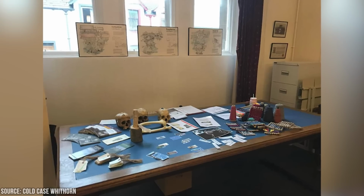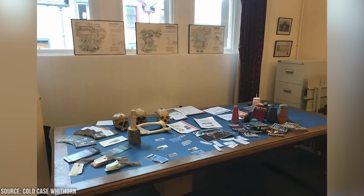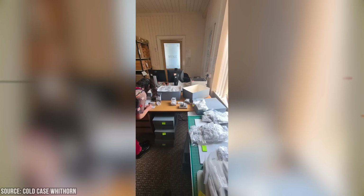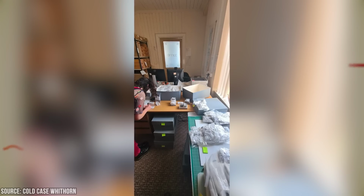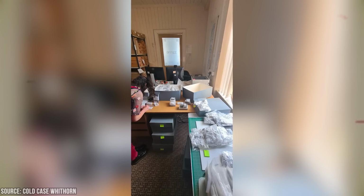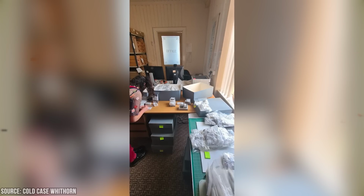Cold Case Whithorn. One of the most fascinating projects that used CGI and other scientific means to reconstruct medieval faces was Cold Case Whithorn, an initiative led by the Whithorn Trust, a Scottish non-profit that maintains Whithorn Priory, one of Scotland's first Christian settlements. The project aimed to revisit the archaeological archive of over 42,000 items excavated from there since the late 19th century, and then apply scientific techniques like radiocarbon dating, stable isotope analysis, and facial reconstruction to shed new light on the lives and deaths of medieval Scots.